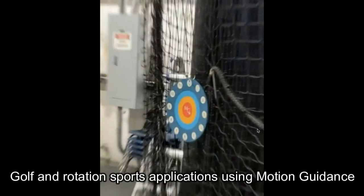Application, we're going to switch over to baseball. So another rotational sport that needs to generate power. There are going to be some similarities with the mechanics we just talked about with golf and crossing over. But this is a local gym in my community, and they're using the motion guidance device for a more still-head, quiet-eye type of approach to get ready for a pitch if you're in the batter's box.